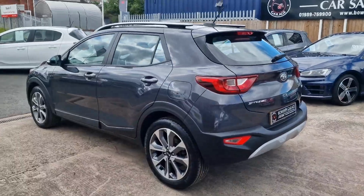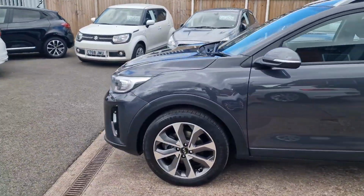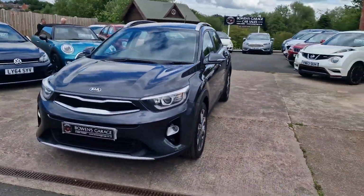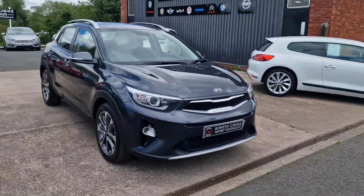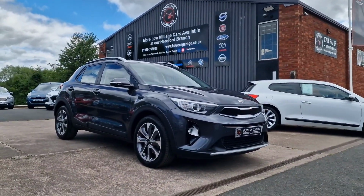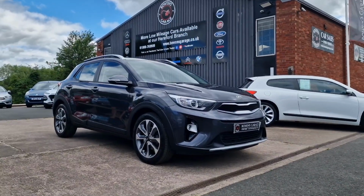So there we have it, 2019 on a 19 plate Kia Stonic 2, 16,000 miles, 118 brake horsepower, petrol turbo. 1 private owner from new with a full 5-stamp service history. Finance is available from just over £200 a month, based on 10% deposit, and the car will come supplied with a fresh advisory free MOT, along with 2 keys and the balance of the Kia manufacturer's warranty, which runs until August of 2026.